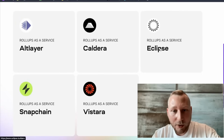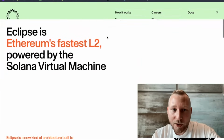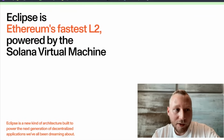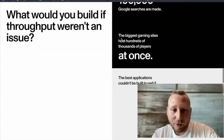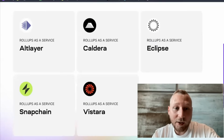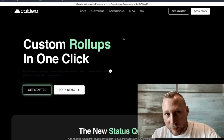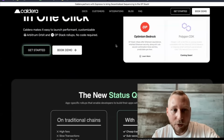I am also an early investor in Eclipse. The other ones I'm not as familiar with, but Eclipse is the one that is bringing the Solana virtual machine to Ethereum, which makes it Ethereum's fastest L2. So this one is very interesting. And I think the likelihood for Eclipse to launch with an airdrop for Tia stakers is very, very high. The other ones, to be honest, I'm not as familiar with. And if you are, please let me know what you think.